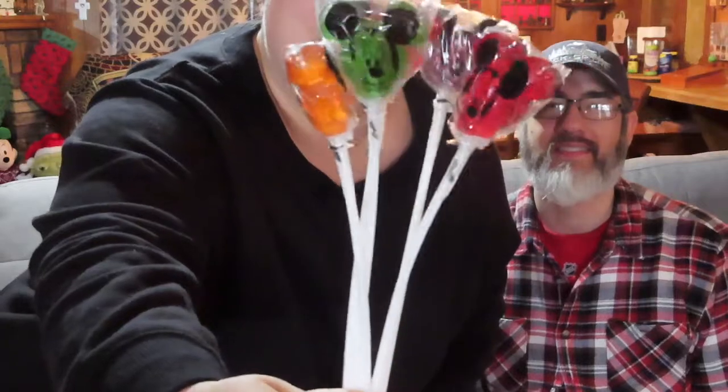And then we got some suckers right here, for $6.79 for a pack of, what, seven? Five. I knew they didn't divide out equally among us. Little Mickey face on them. We got those last time, and they're really good. A little fun thing to have at our desks. Just a little reminder of the trip.